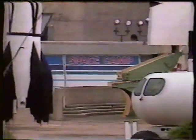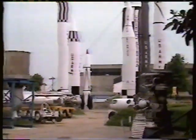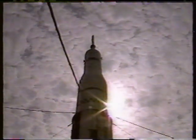The camp is in the middle of the Alabama Space and Rocket Center, where a collection of missiles and spaceships let campers follow the historic footsteps of previous astronauts and space scientists. Only 10% of the space campers are girls.